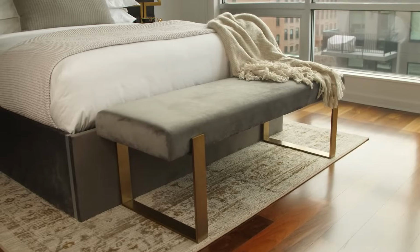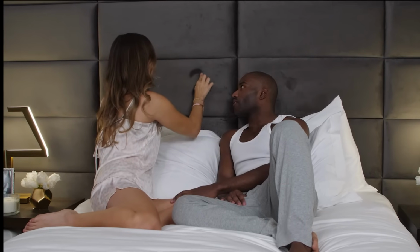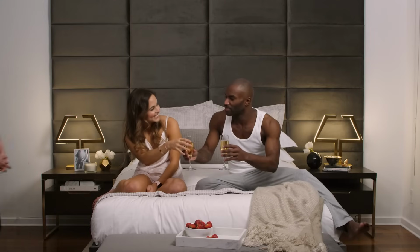VÄNT's high-quality textures and durable materials will create your dream space. Another successful VÄNT transformation.